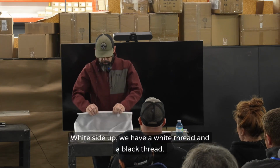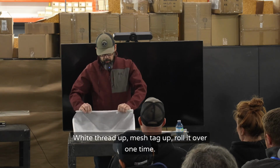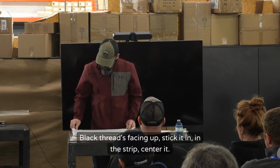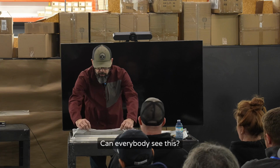White side up. We have a white thread and a black thread. White thread up, mesh tag up, roll it over one time. Black thread's facing up, stick it in the strip, center it. Can everybody see this?